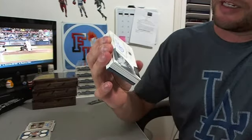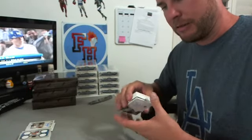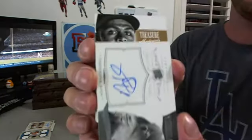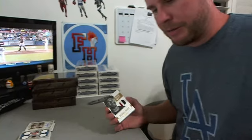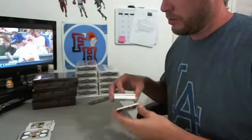For the Cleveland Indians, Nick Hagedorn, rated rookie, Nick Hagedorn, 70/99. Next up, we got a Michael Bourne, three-color patch, Atlanta Braves. Indians was Greeny. Atlanta Braves is 1/1. That's number 18/25. Michael Bourne.